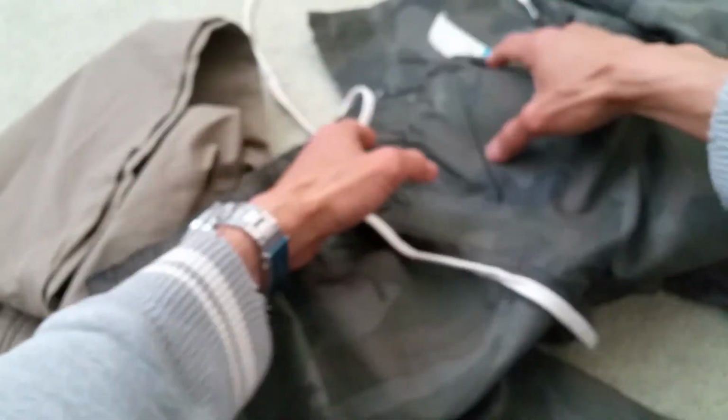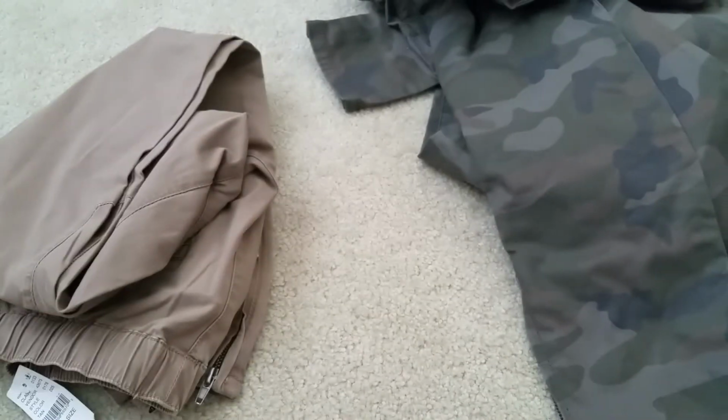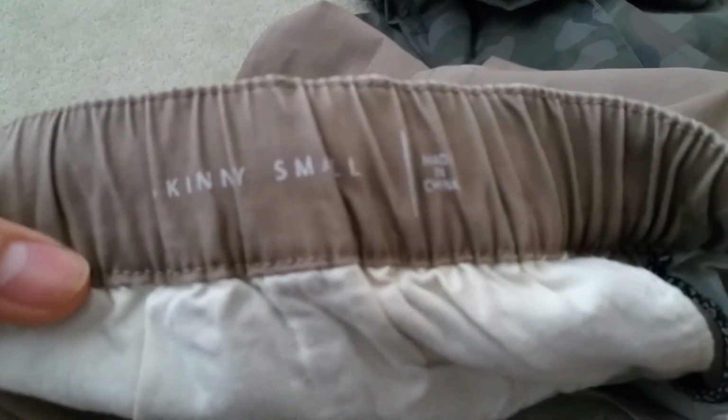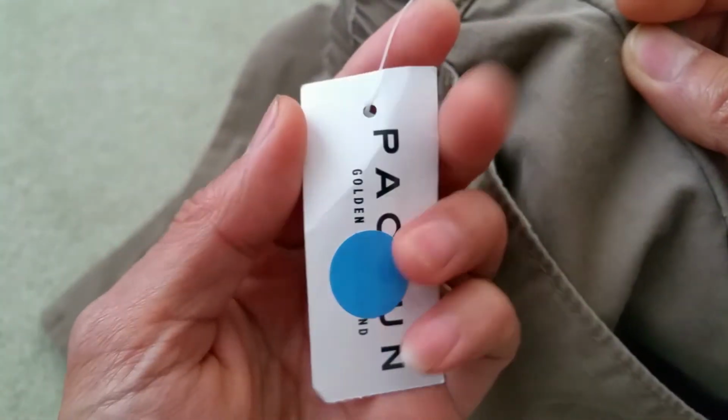You got your pockets right here. Pocket right there. In the back, you got your left and right. And then I got this one, the tan color. PacSun. Got your rope right here. Size small. Oh, I forgot to show you the zipper on the bottom, right here.